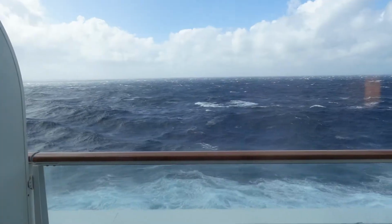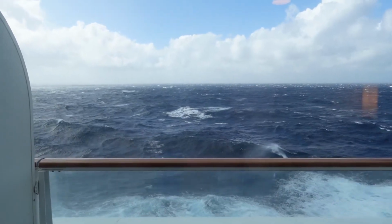Just put it over that because we've been on 4 cruises now, and 3 of them we've had rough seas, and it's like listening to the worst drum solo you've ever heard. So that helped so much, especially on this last cruise on the way back.